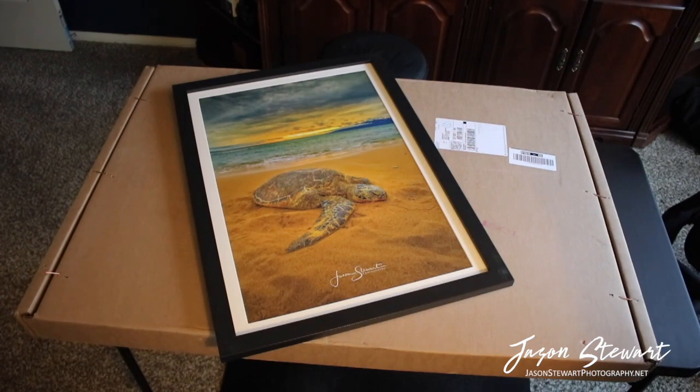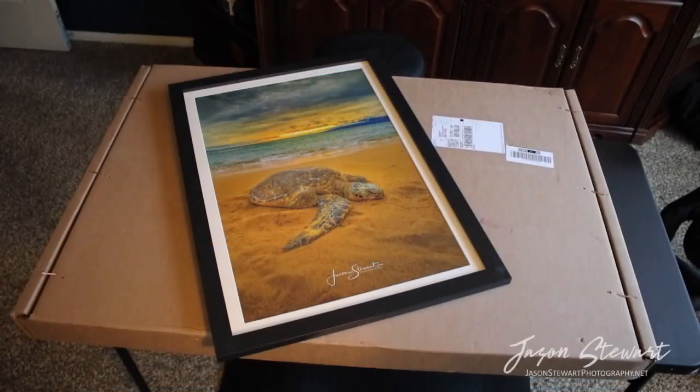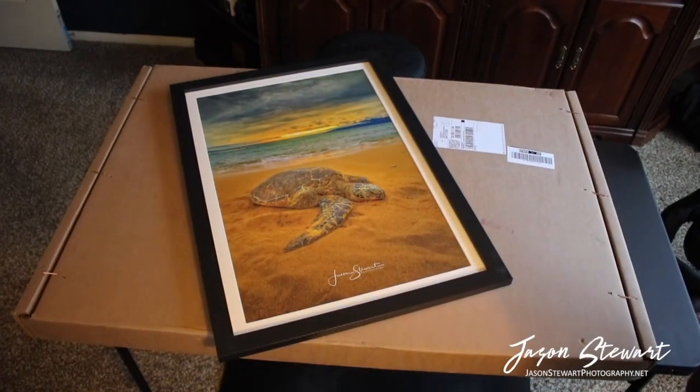This is how I post-processed it. I've got the wonderful colors, the gray tones and the dark tones in the storm clouds above. I've got the beautiful sunset, not only in the background, but also reflecting off the shoreline, and then we've got the endangered green sea turtle. The title of this photograph is Endangered Beauty. You can see this photograph on my website in my gallery at jasonstewartphotography.net. But let's go ahead and open up the packaging now. I'm going to move this photo out of the way.